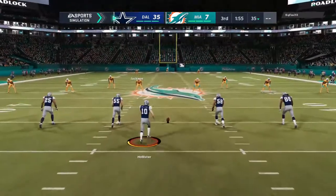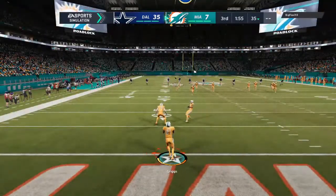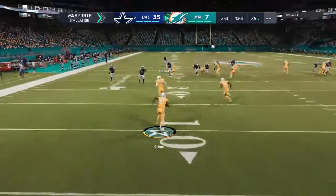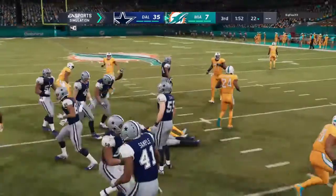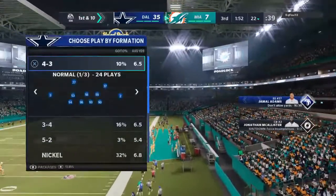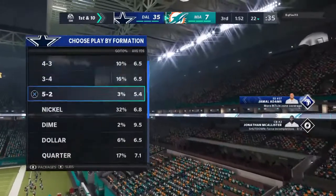The kickoff team on the field now as they will send this one away. And he's up past the 20 to the 22-yard line. Let's take over first and 10 at their own 22-yard line.